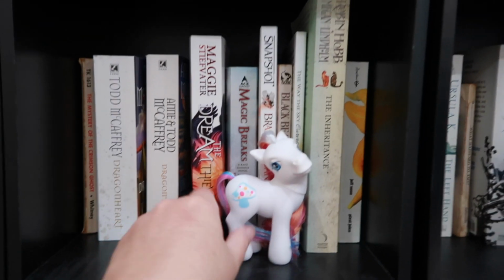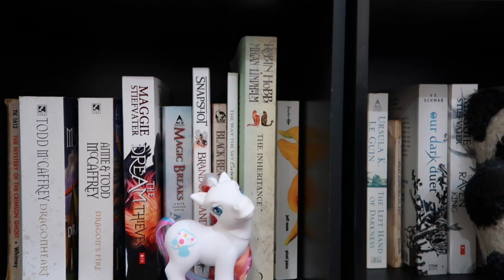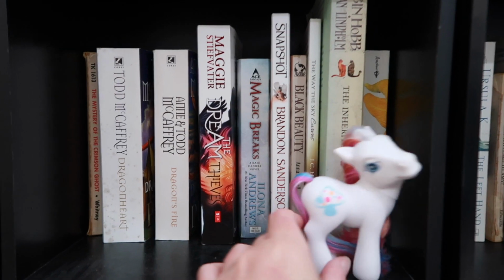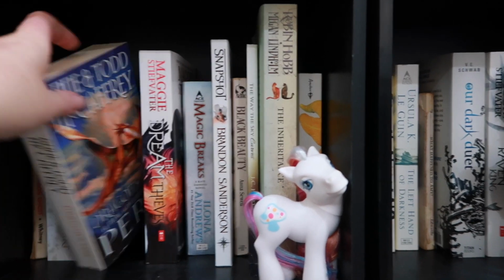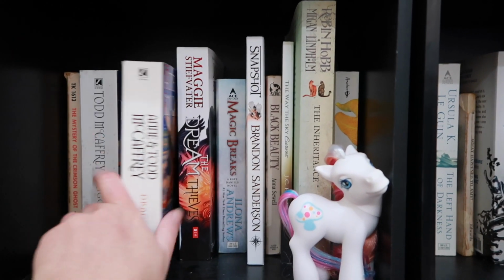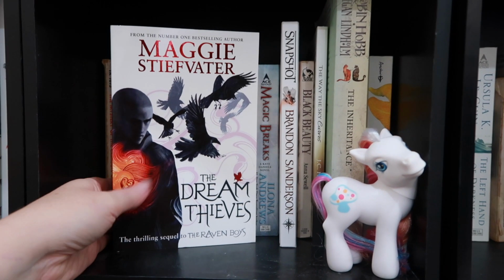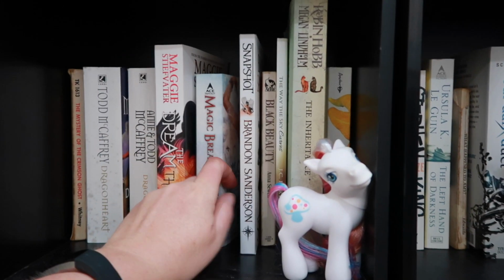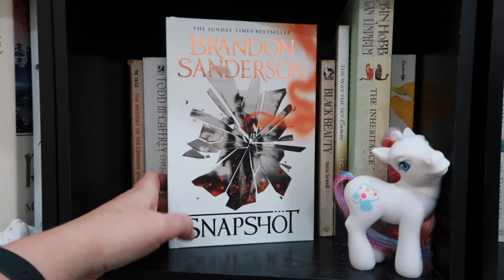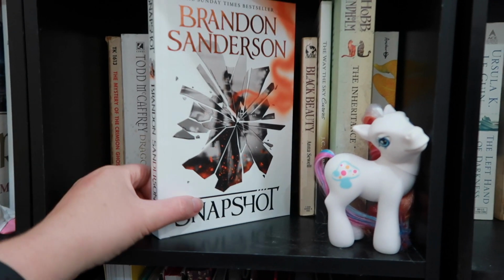Then we have one of my favorite My Little Ponies, Portobello, and she also has a silly hat, but we don't wear that. So books-wise on this shelf, I've got some more of these Dragons of Pern books that I'm supposed to be reading. And another beautiful Raven Cycle book. This is my favorite book of the series. And another Kate Daniels book. Also a short Brandon Sanderson book. So if you're looking for a short Brandon Sanderson book to read, then you could try Snapshot.